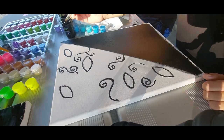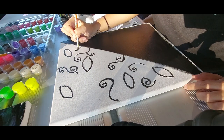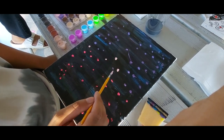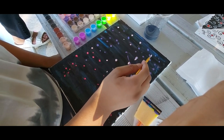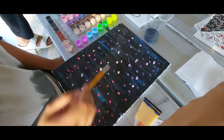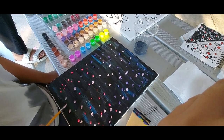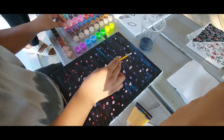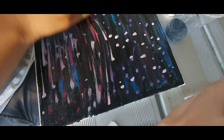Before I can move on to the next parts of my painting, I need the black to dry. So let's go check out everyone else's paintings. Here we have Xavier, looking like he's adding a bunch of dots onto a black and blue canvas. He's just saying color theory a lot in this video. But yeah, just adding a bunch of dots. Looks like he's blending the dots he dabbed on his canvas together.